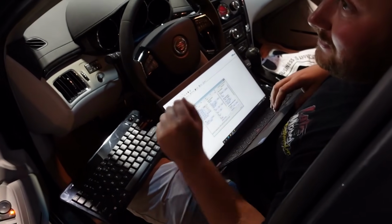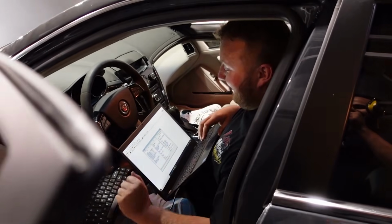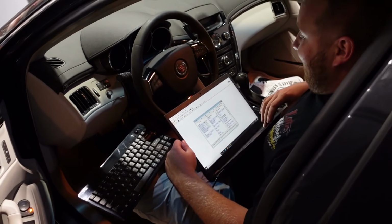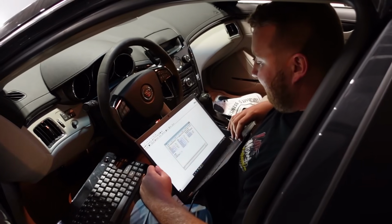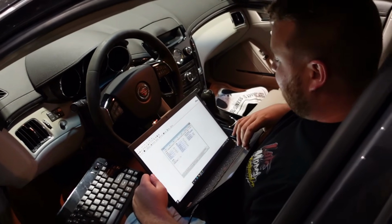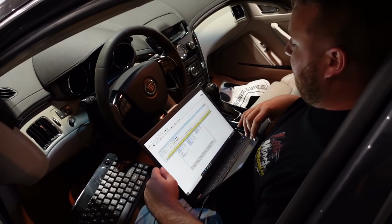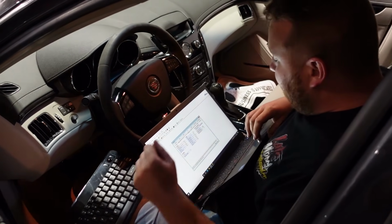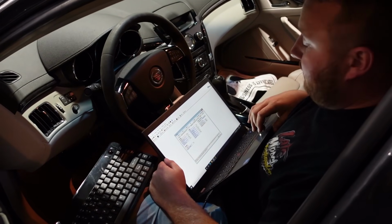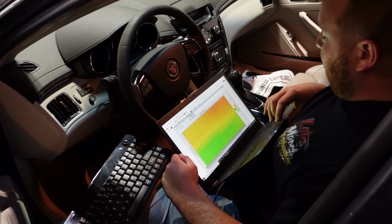Here, let me show everybody your secrets. Ain't nothing to it. Head cam CTS. Stage 4. Fuzz was wrong. Stage 4. Fuzz built stage 4. Export. Stock motor, stock trans, stock converter. It's almost like full bolt-on heads cam.